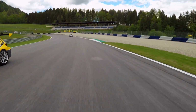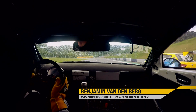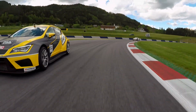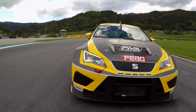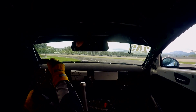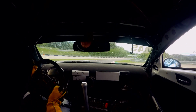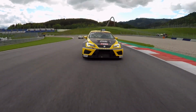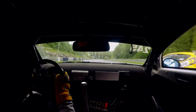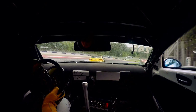Dennis Heuveling going by her, and also past Benjamin Vandenberg, who got out of the pits earlier on in the BMW 1 Series GTR with its 3.2 litre straight six. The Seat Leon Cup racer with a 2 litre turbo engine, perhaps faring just a fraction better in the alpine conditions here in Austria. Erik van der Munkhoff closing in behind as well in a BMW Z4 GTR. So this is the lead battle in the Supersport 1 class, and Vandenberg can't hold the line he needs to keep Heuveling behind. And Erik van der Munkhoff is looming dangerously close.